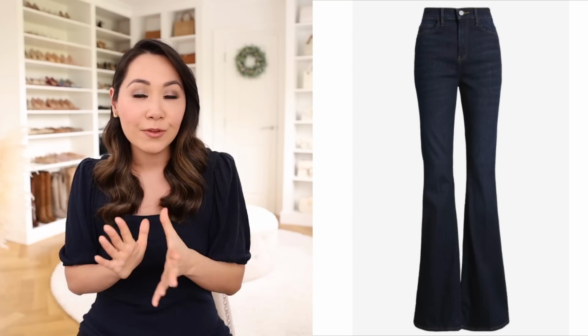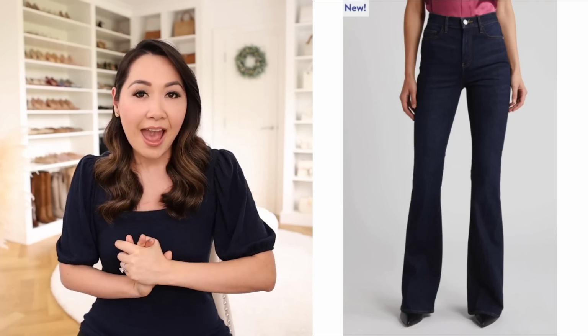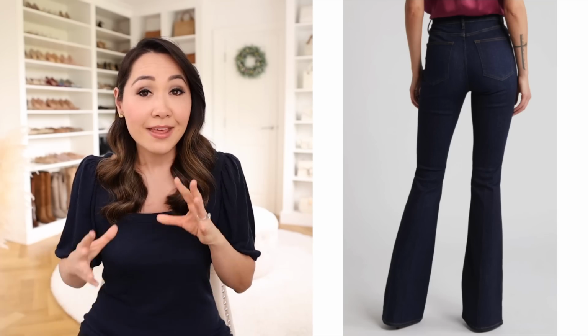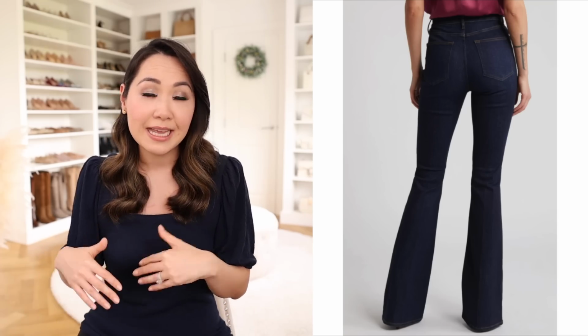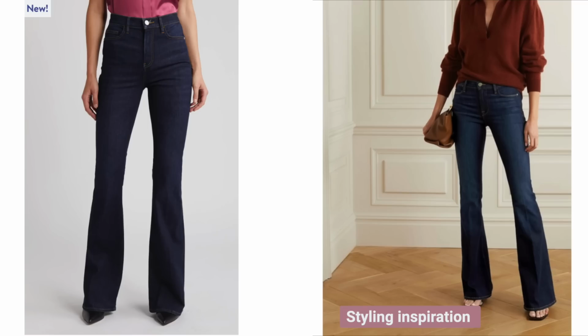I've had good luck with Frame jeans before. I think I've only bought one pair, but they were really, really nice quality, and I think that these just look absolutely perfect. A really nice dark denim. They do have a flare, but they're not too crazy. I think it's just gonna look super sharp with a simple sweater, maybe even a blazer, and when it gets a little bit colder, a nice wrap coat.